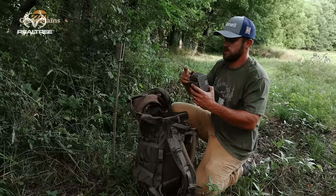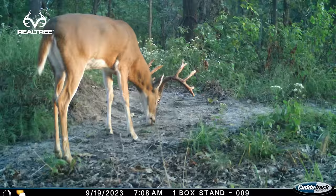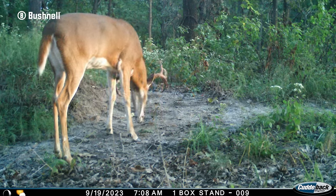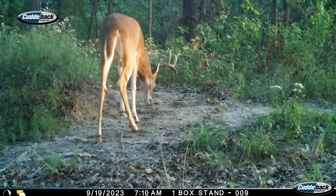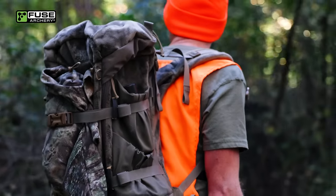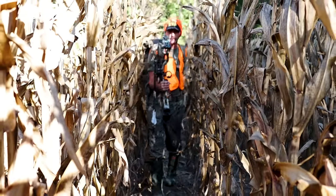Just like I was hoping, he was going to show up mid-September. He wasn't showing up, and then finally we got a picture of him over on the west side where I'd found that shed in the sanctuary, and he was in full velvet. Me and Tyler were thinking this deer was going to be on us just like he always was. This year was just a little different. He would be here for about a day and he'd be gone for a week.